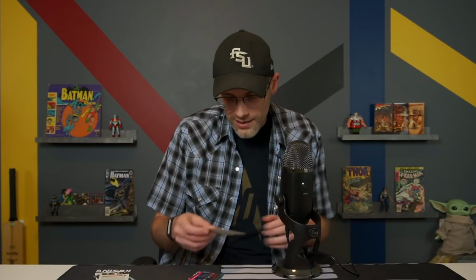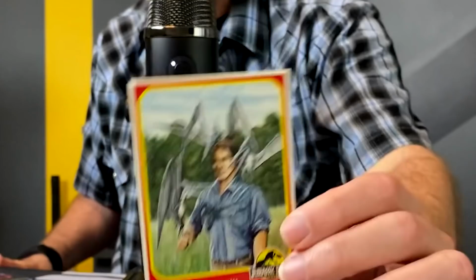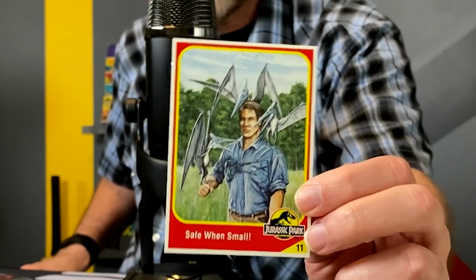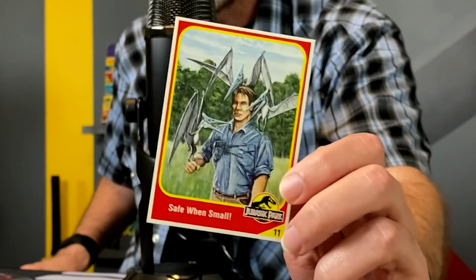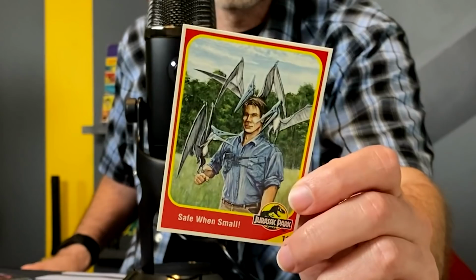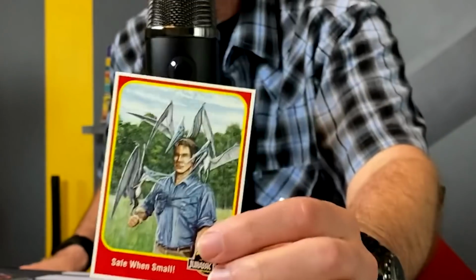This is one from Jurassic Park. These were from the Kenner toy line, so I'm sure this came with the Dr. Alan Grant action figure. Safe when small. I'm pretty sure this is depicting the murder of Dr. Alan Grant by a family of small pteranodons. Yeah. Imagine a fully grown pteranodon attacking Grant. Well, I don't really have to imagine because you're giving me a pretty good picture there.